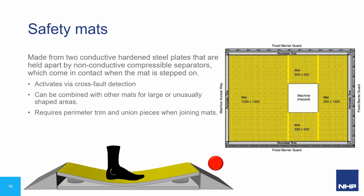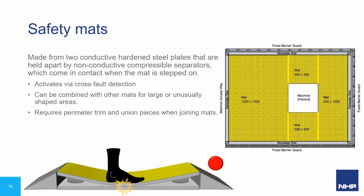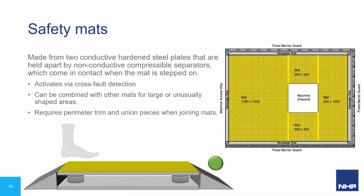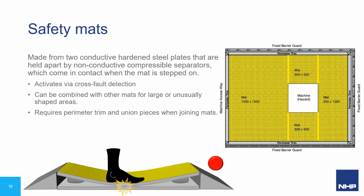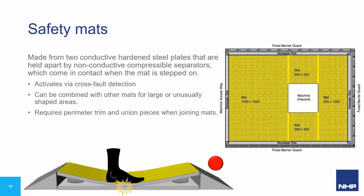Safety mats are another type of presence sensing device which detects via physical contact. They are a construction of two conductive plates which make electrical contact when stepped on. By feeding each plate through its own safety control circuit, we can detect whether the mat is stepped on by monitoring the short circuit that occurs between them. Safety mats come in various different shapes and sizes and can be easily joined together to create large monitoring areas.